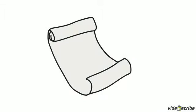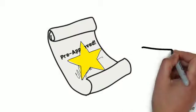You also need to have that all-important pre-qualification letter from a good local lender when you find a home you want to make an offer on. Otherwise, a seller won't take you seriously.